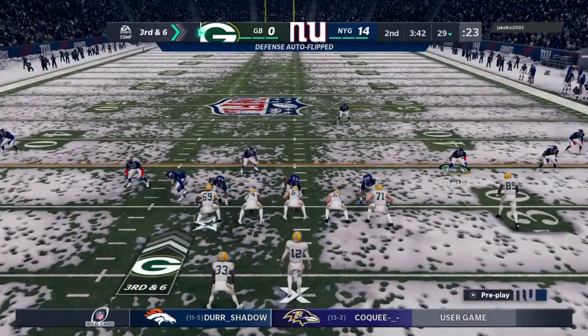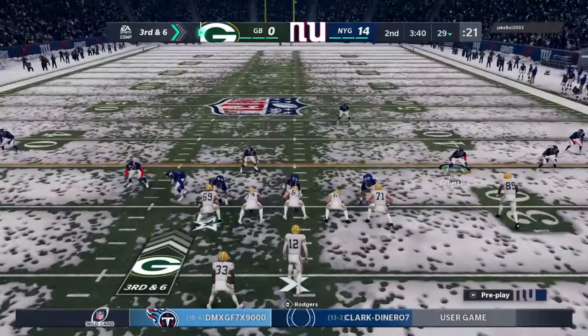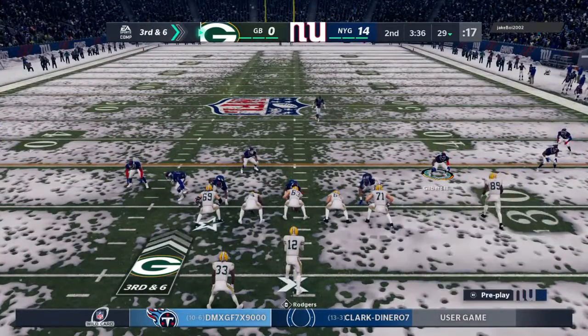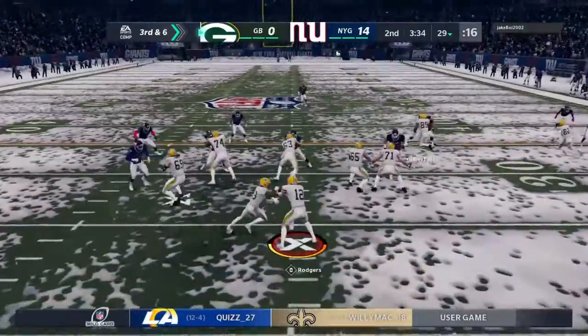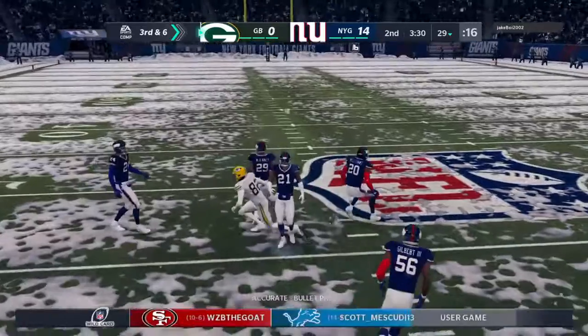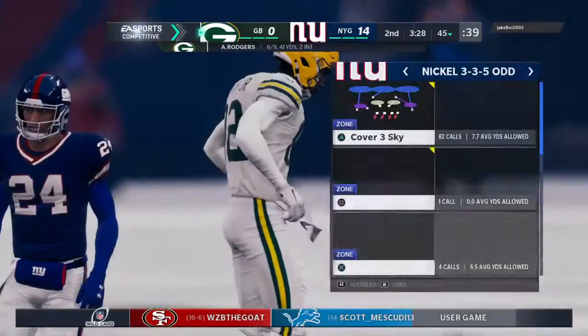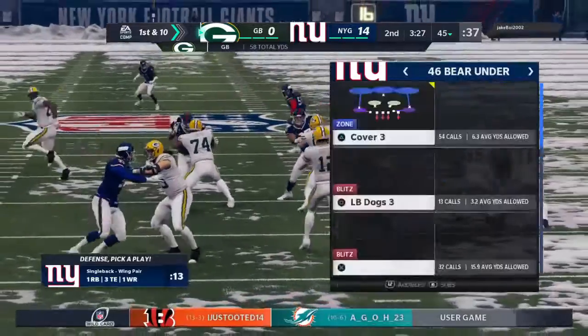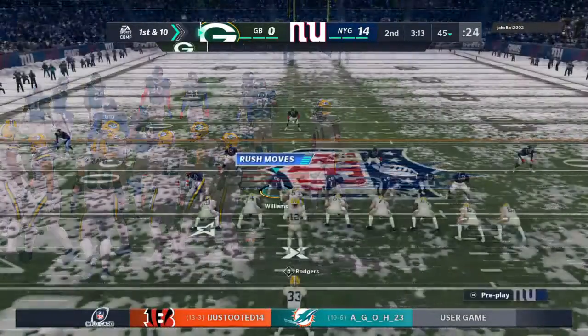The Packers on 3rd down. 0 for 3 to this point. They can use a conversion. This will be 3rd and 6. On play action, Rodgers. Complete. Richardson has it. And he'll be tackled right on the chalk of the 45. It's a gain of 16 and a 1st down for the green and gold.